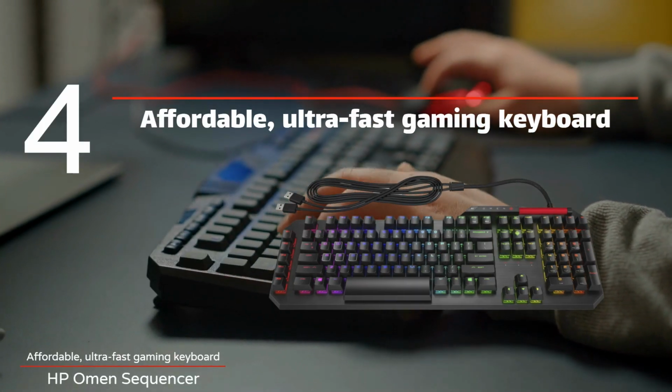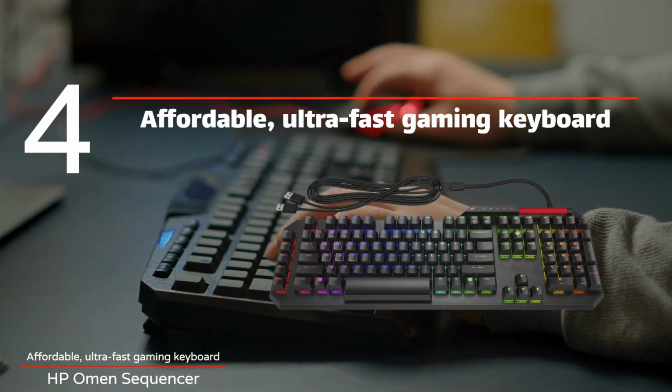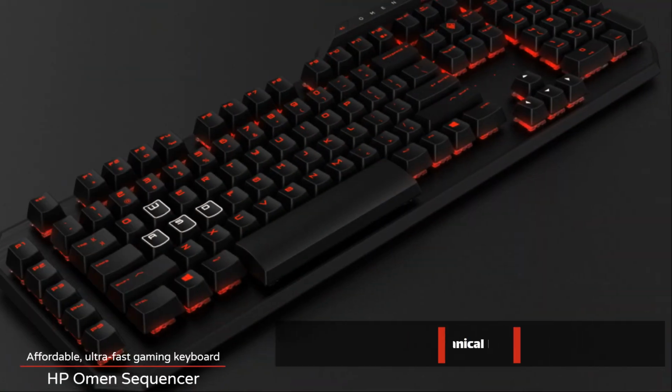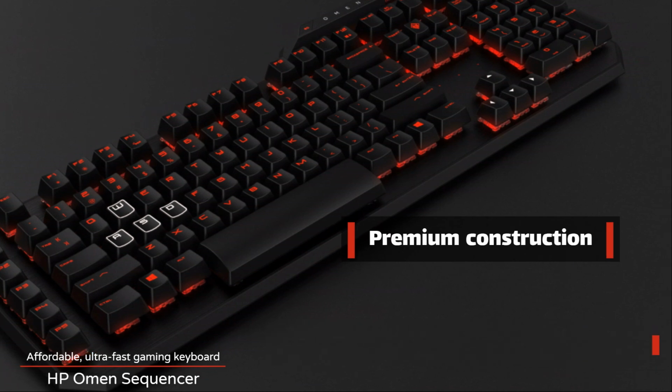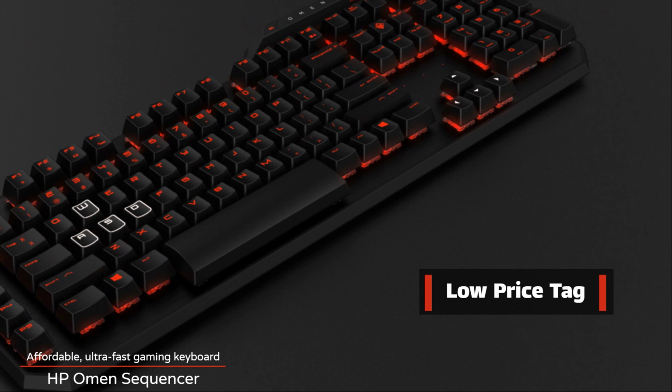Number 4. Affordable ultra-fast gaming keyboard. Construction-wise, the Omen Sequencer has an anodized aluminum body and uses optical mechanical blue switches. It's a level of construction quality that you could expect to find from a lot of premium gaming brands, just without the premium price tag.